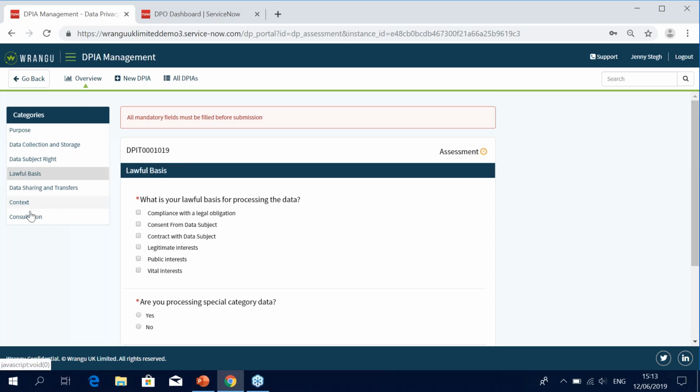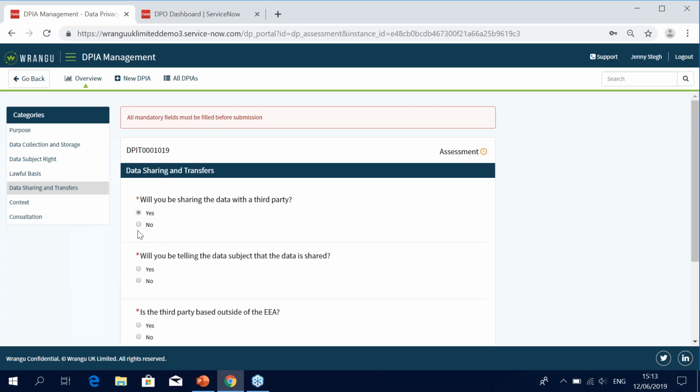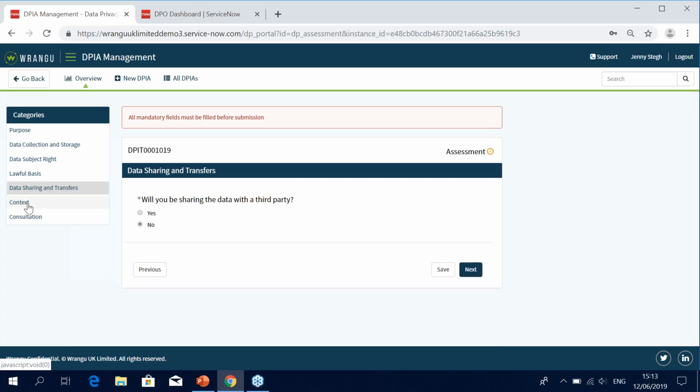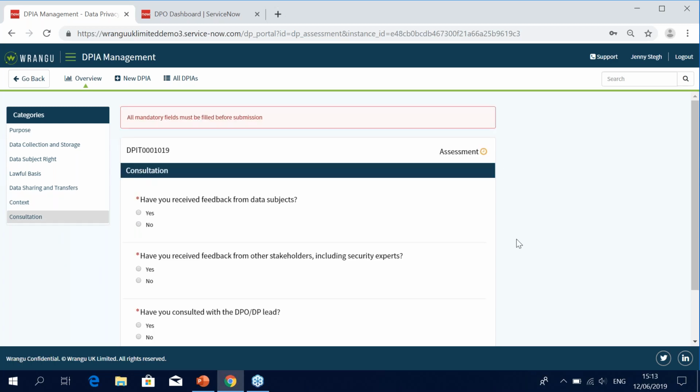Do you have a lawful basis for processing that data? In case you're processing special data, there are other lawful grounds for whether you're allowed to process that data. Another part that is, of course, important is if you're going to share that data with a third party. If you do, you have to, for example, have the right data processing agreements in place. And the context is really about, did you make sure that the right people were informed? Are there any concerns? Do the data subjects really know that you are processing the data? And consultation is very much about consulting or informing stakeholders, the DPO, and the data subjects themselves.